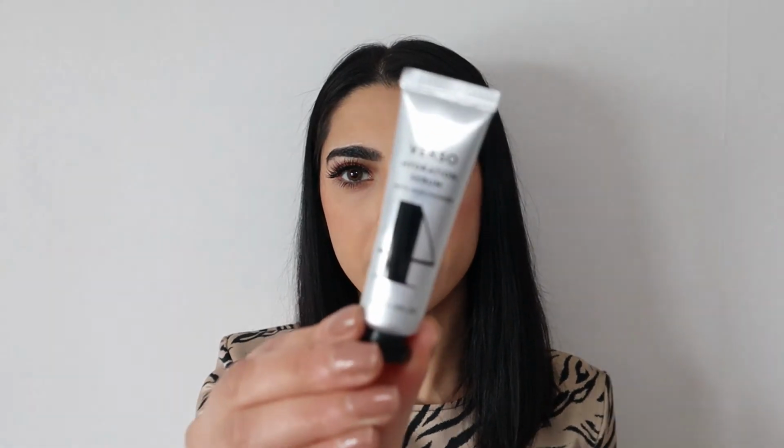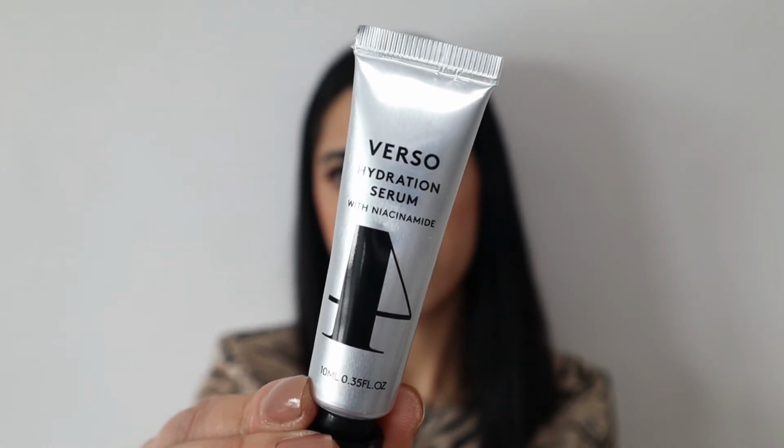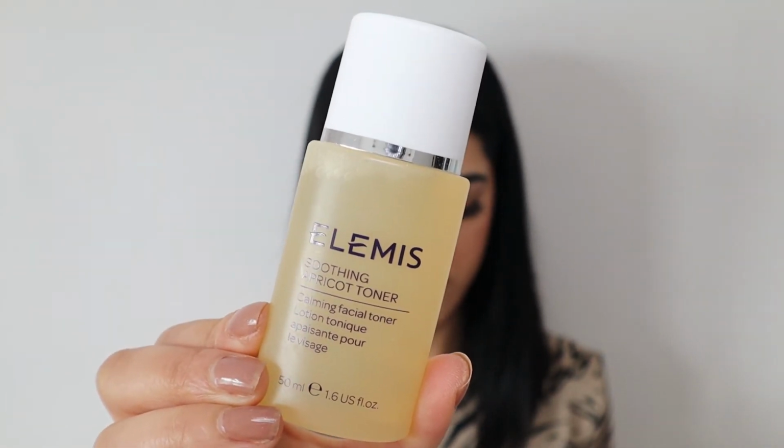Item 4 is this Verso Hydration Serum with Niacinamide, which is 10ml and worth £25.64. Now this is an anti-aging moisturiser which should be used in the morning and in the evening as part of our daily skincare. We also have this Elemis Soothing Apricot Toner, which is 50ml and worth £7.50. Now you just use this as part of your normal daily skincare routine before you apply moisturiser and after you cleanse.